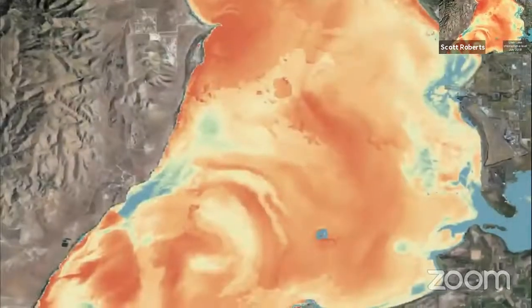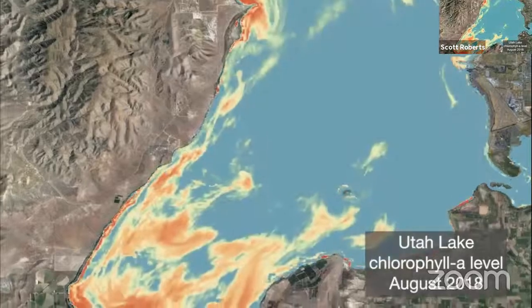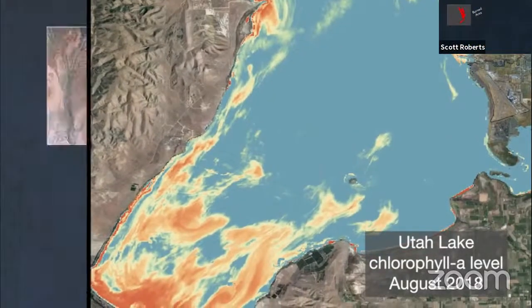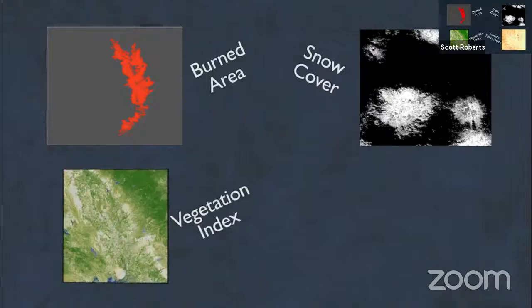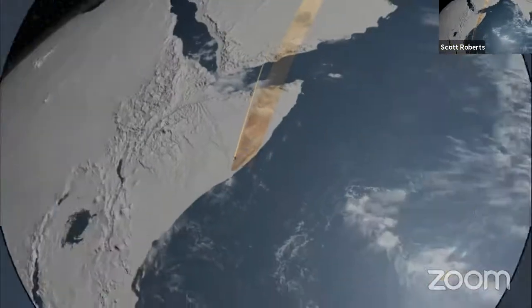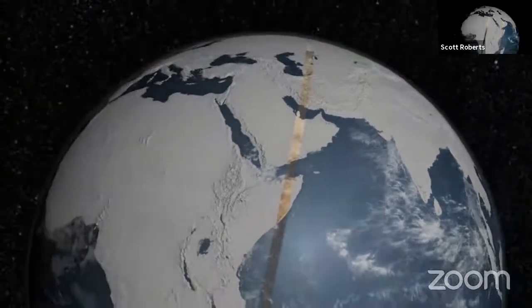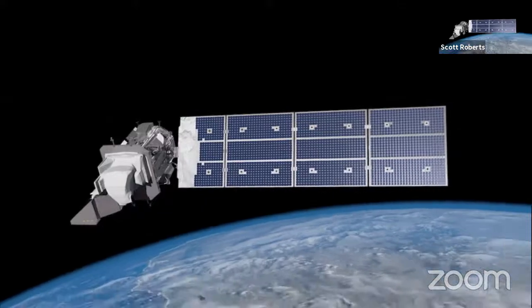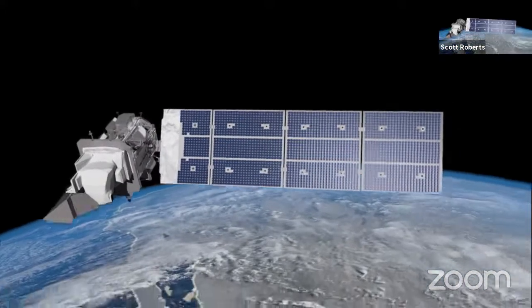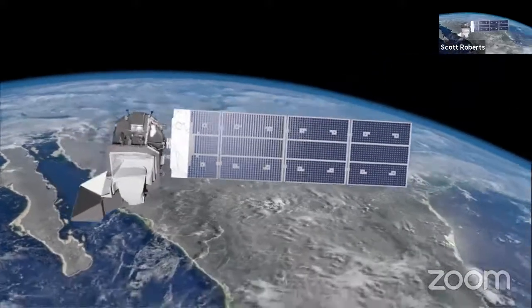Monitoring algal blooms from aquatic reflectance data is just one example of benefits from Landsat's data products. Wildfires, snow cover, vegetation health, temperature, and more are available for every spot on Earth. Landsat's highly calibrated data products, free to download and use, are making detailed Earth observation data more accessible to users and bringing a greater benefit to society.